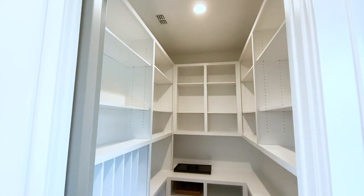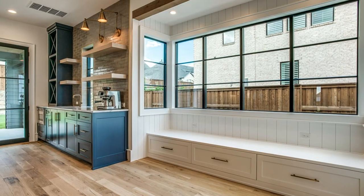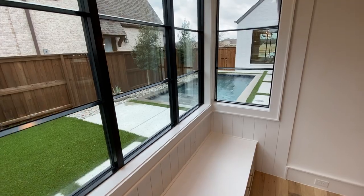Look at this. If you like to organize your pantry, you're gonna have fun in this one. Now shift your focus to the breakfast nook area with window seating and views of your outdoor living space.